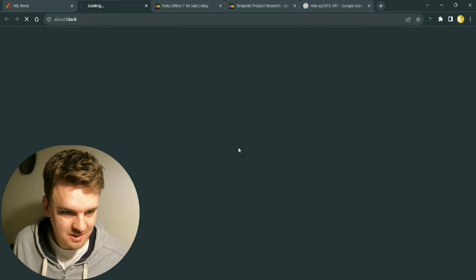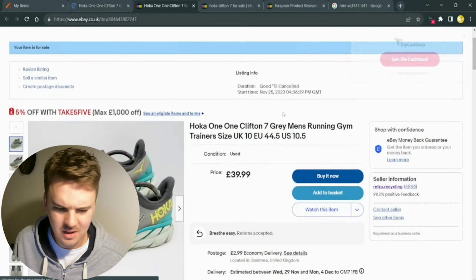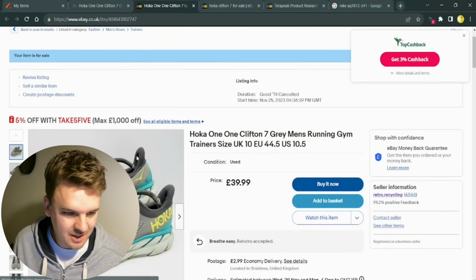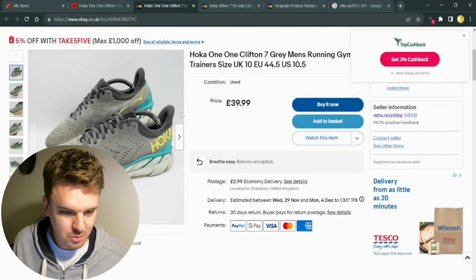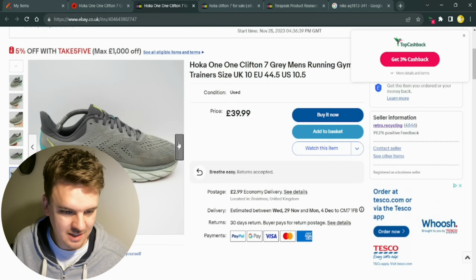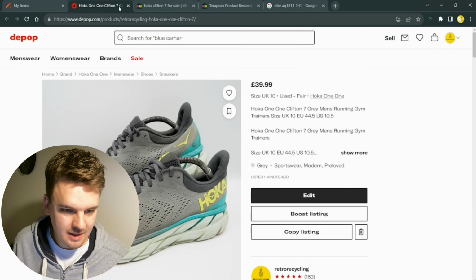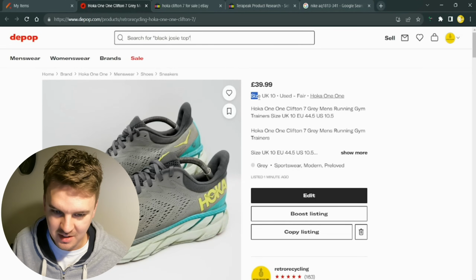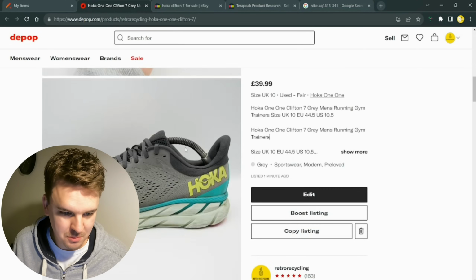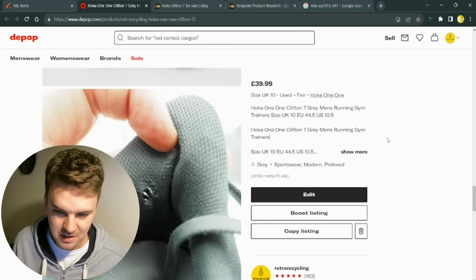And just to see what they're like on both platforms, so these are the Hokas. So yeah, eBay $39.99, 5% off at the moment. Yeah, all the pictures are there, all loaded as they should be. And then same exact pair on Depop for my shop, $39.99. There's all the details, again all my pictures. So yeah, it's done a job for me.